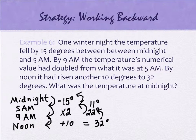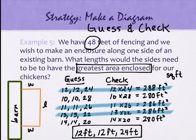Then we have one more step backwards. We've got to go from 5 a.m. back to midnight. 26 degrees, right? And then this is one of those ones where you should be checking to make sure things make sense all the way along. Like in this one over here, I didn't actually say it, but that's essentially what we were doing by double checking all the numbers really close by.